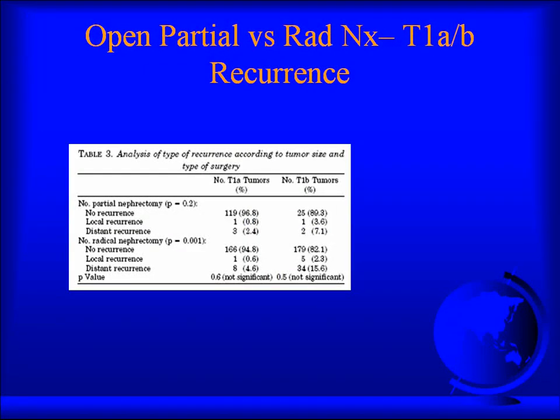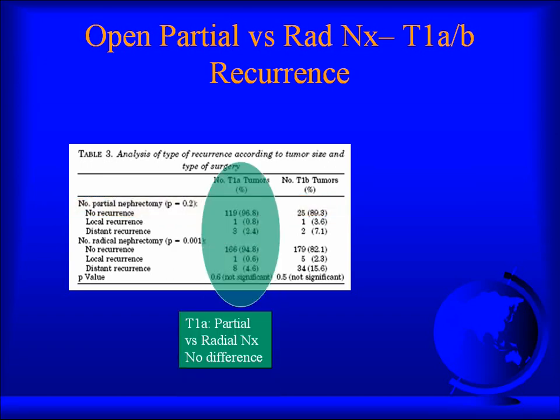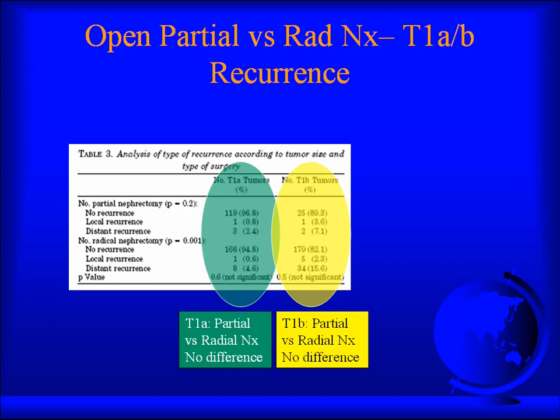Looking at recurrence rates, for those that underwent partial nephrectomies, there is no difference between T1A or T1B, no statistically significant difference. Looking at T1A lesions, again, no difference between partials or radicals. And T1B lesions, no difference between partials or radicals.